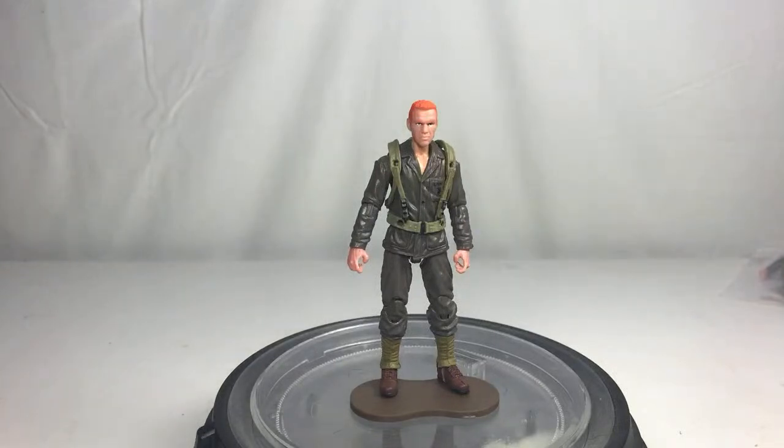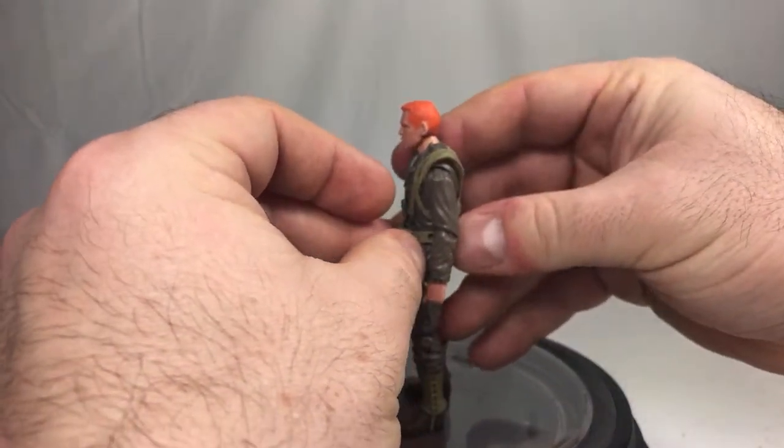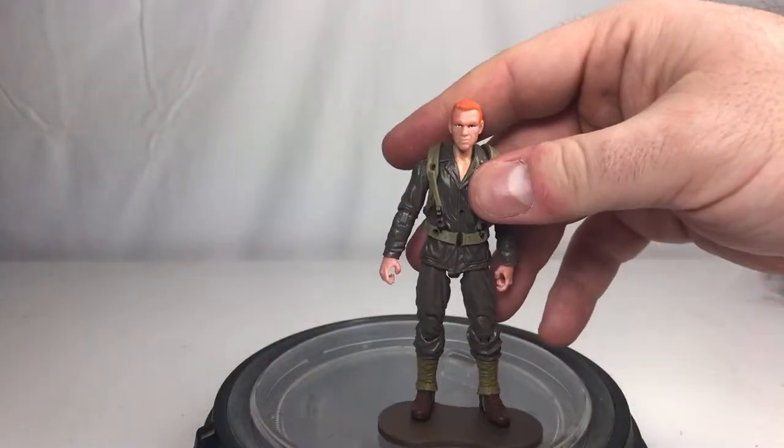Yeah, so a lot of them come with a weapon. I'm just doing the medic first because this and the Windtalker were the two I was really looking forward to the most. The Native American. Yeah, you better do that, Anthony.